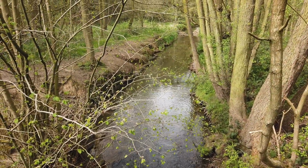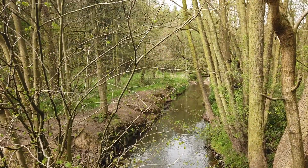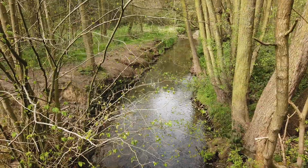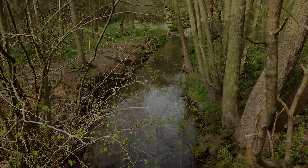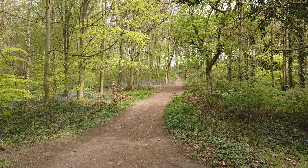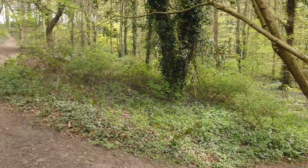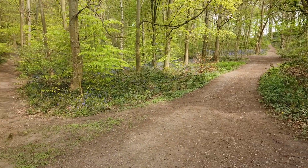There are kingfishers on this little patch of water, just a little stream that runs into Newmillerdam, into the big lake. And if you come early in the morning, you might occasionally spot a kingfisher. There's a lovely swathe up that hill up there. We're going to work our way around to that when we've taken this little path here, and this will lead us to the back of the woods. And we get a really nice swathe of bluebells up there.